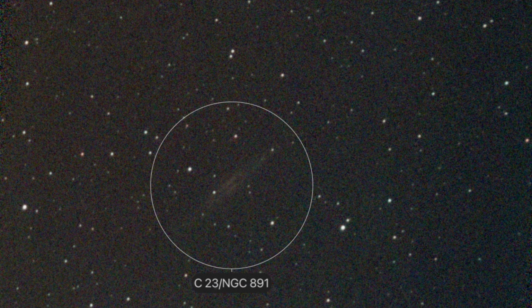This is the Silver Sliver Galaxy, NGC 891. I only have 7 minutes on this one, and I ended up stopping it because I realized it was going to take a long time to make it look like the Silver Sliver Galaxy was supposed to look. It's an unbarred spiral galaxy in the Andromeda constellation, but it would be a nice one, but it would take some time to make it more visible.